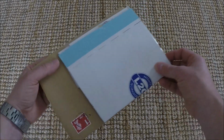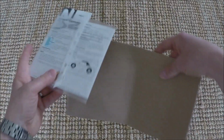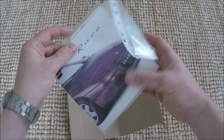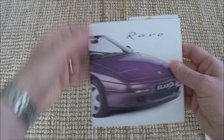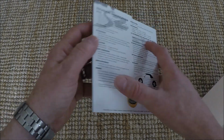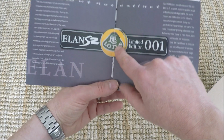So, something else turned up in the post today, so lots of opportunity to geek out here. This is an S2 brochure. Now these have got to be pretty rare because, as you know, they only made 800 S2s, so they couldn't have made many brochures. So this is the S2 brochure. It's got all the technical specifications on the back, which is pretty cool.